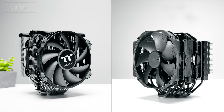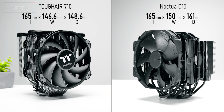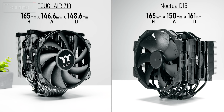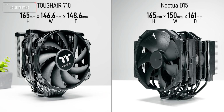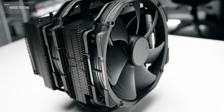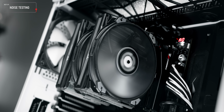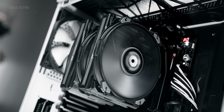But if you compare it to something like the D15, it's actually a bit more compact overall. But does that slightly more compact size lead to less performance than Noctua's almost decade-old masterpiece? Well, there's one thing for sure. The ToughAir 710 is actually one of the quietest high-end coolers we've ever tested.